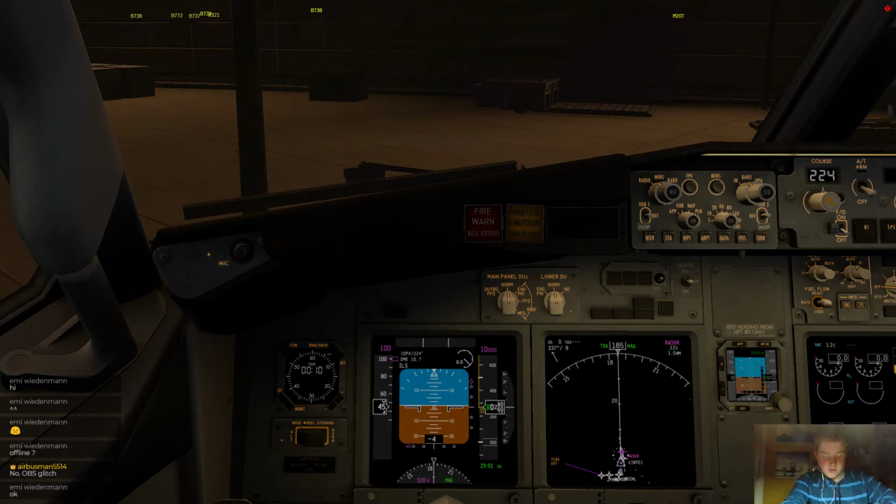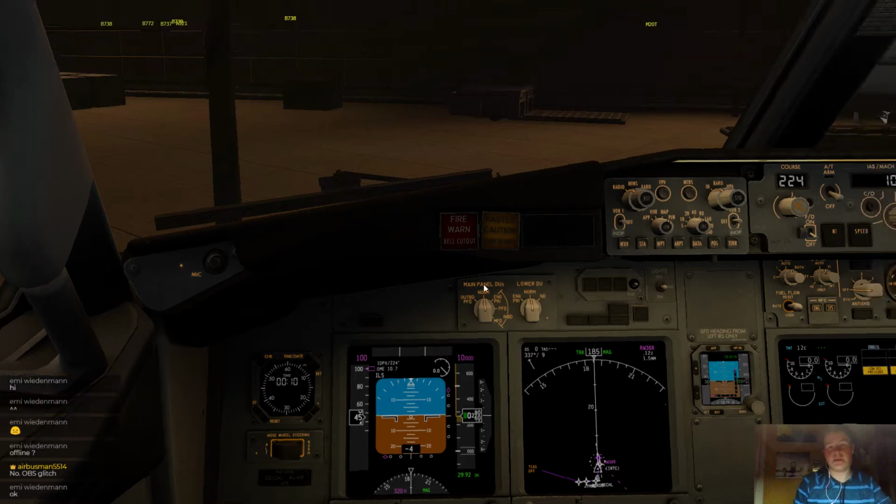Alright, push at my discretion, ground when ready to taxi, expect 35 left, American 2268. Alright, it's actually pretty good.